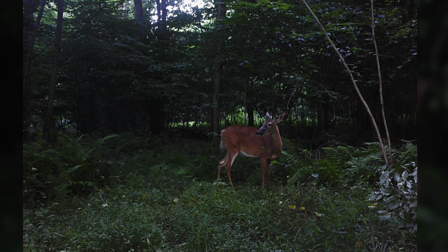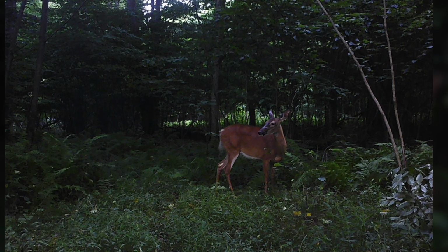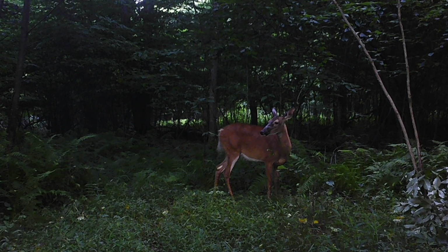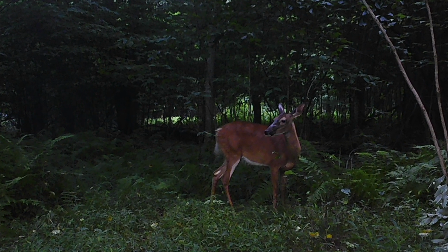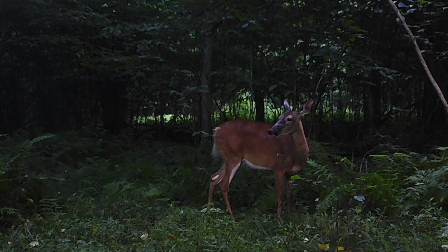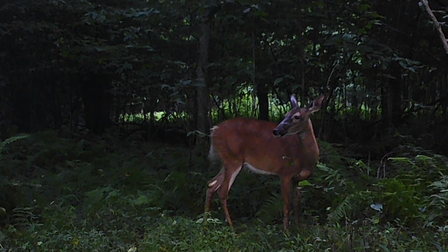Now this picture I found really interesting. I could not figure out what it was, but if you look really close at this deer's face, it looked like there was some sort of a black marking on its face. I never did figure out what it is. I didn't get this deer on camera again, so I don't know if it was just something on its face that washed off, or if there was some kind of discoloration. Never saw this deer in person or on camera again, but just thought it was a really unique picture.